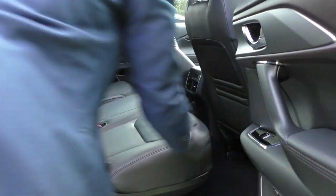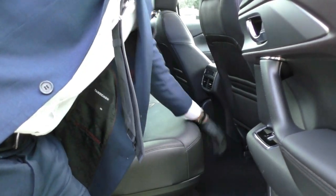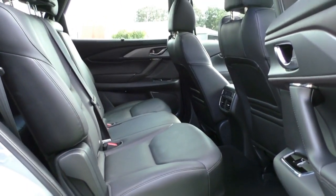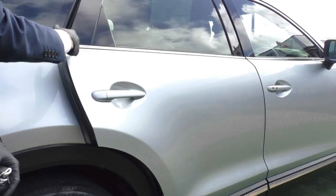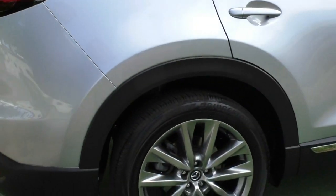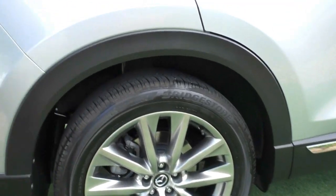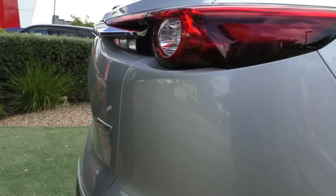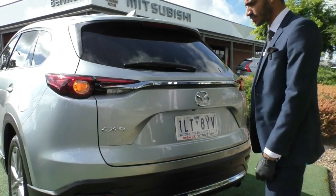You can also move these seats forward and back depending on how much space you want to allow for the rear passengers at the very back or just in the middle second row here as well. Door card also presents really well. Now, that second alloy, completely unmarked, no damage whatsoever, and you've also still got plenty of tread remaining on those Bridgestone tires.